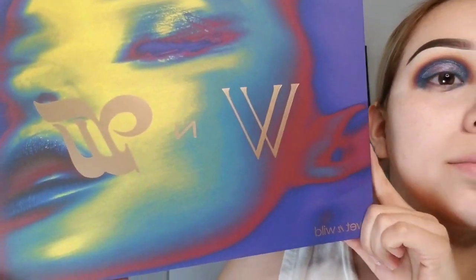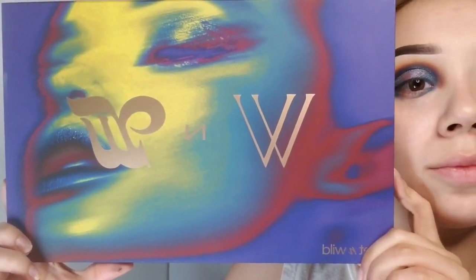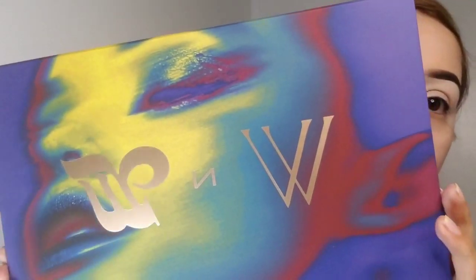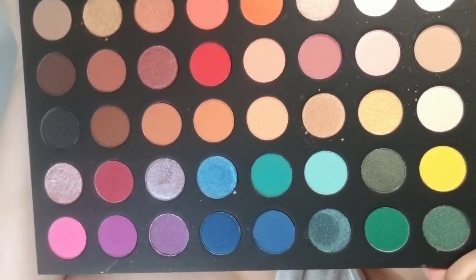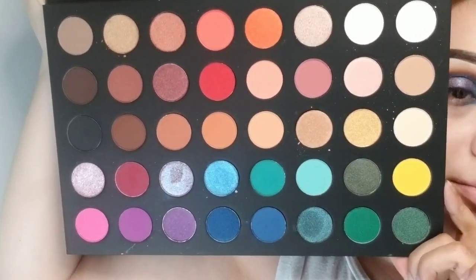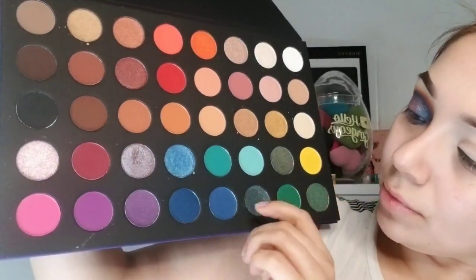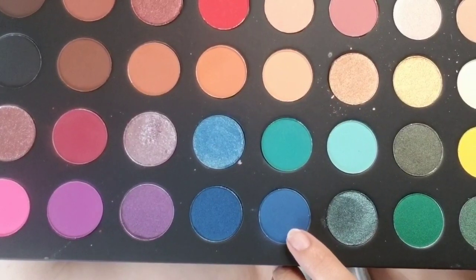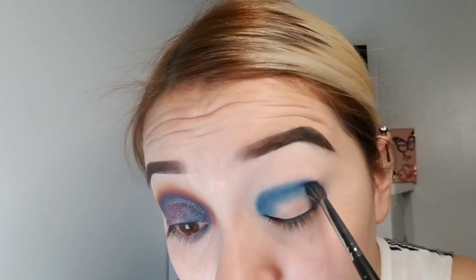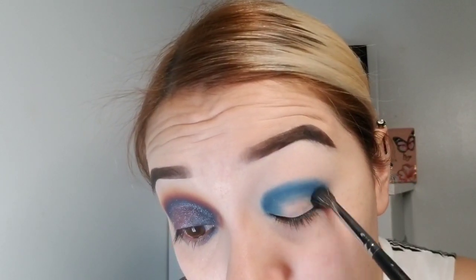Alright my tinies, so we are going to start off by using the Wet n Wild palette. Now this palette is so beautiful, I absolutely love it, and it's $20, super affordable for anybody. And we are going to use this very beautiful, super bright dark blue right here, and we're going to be using the Morphe M506 brush, and we're just going to go in circular motions, patting it, and back and forth.